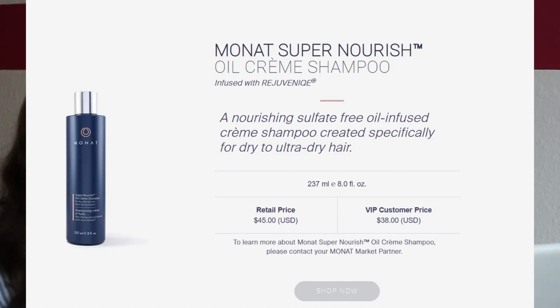I went onto Monat's website and I typed in the kind of shampoo that I would use for my hair. I have dry hair, I have curly hair, I have frizzy hair, and the shampoo that was recommended was Monat Super Nourish Oil Cream Shampoo. Of course, infused with a Rejuvenique oil. The retail price is $45 US. That's a steal. Or the VIP customer price if you sign up for the program and you commit to 3 shipments over $80 each, I believe. You only have to spend $38. So yeah, we're talking about pricey products.